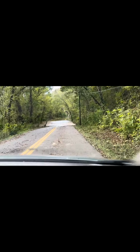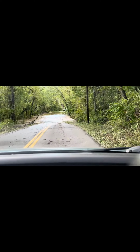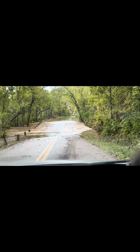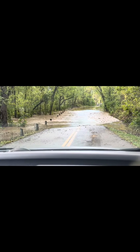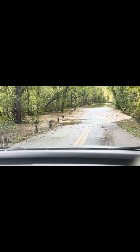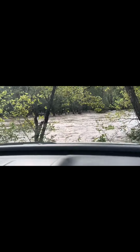Y'all, I have to tell you, I've had nightmares of this exact thing happening to me. I have had nightmares of this right here. Look at that. This water is up and across the road. There's no way you can get across that. Just no way. So we're gonna try to back up here and look at that. It's just raging.